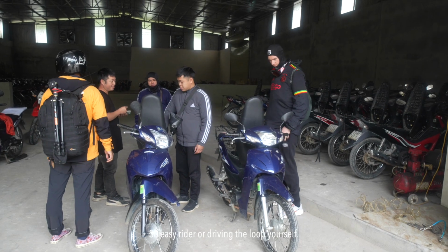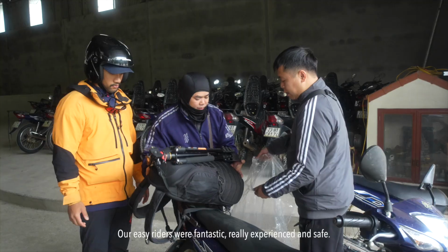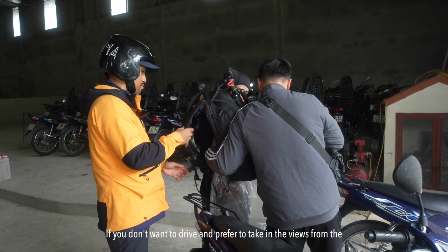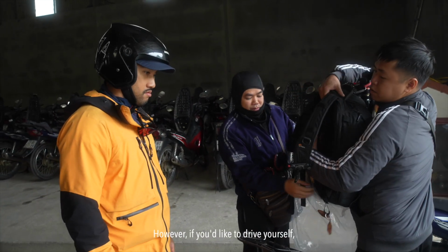So, Easy Rider or driving the loop yourself? Our Easy Riders were fantastic, really experienced and safe. If you don't want to drive and prefer to take in the views from the back, then choosing an Easy Rider is definitely the way to go.